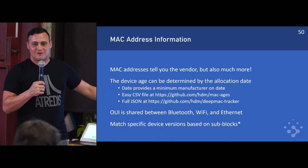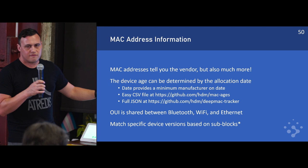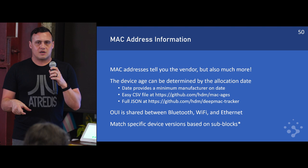So if you see a device with a 10-year-old MAC address, it probably hasn't seen a patch in a very long time. So those are those two projects. We could definitely use more help on the Deep MAC Tracker project writing fingerprints. We want to do fingerprinting for things like differentiating between different types of Cisco devices based on which prefix they use. Cisco has been kind of terrible as far as vendors for reusing MAC address ranges.